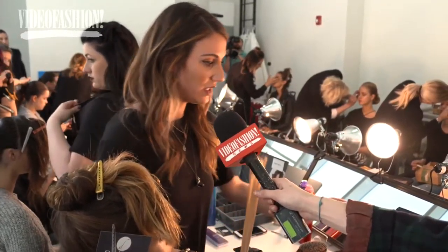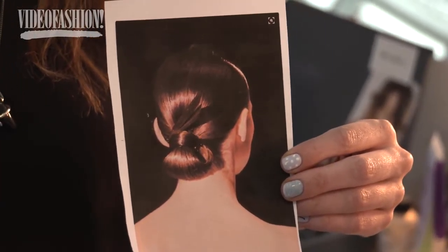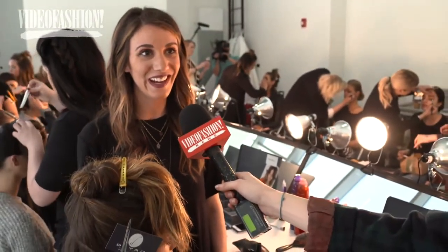These are hair pieces that we are using for feathers to create this look. We are using all Bumble products to prep the hair, just tease them and get them ready to be sleeked back and ready for the runway.